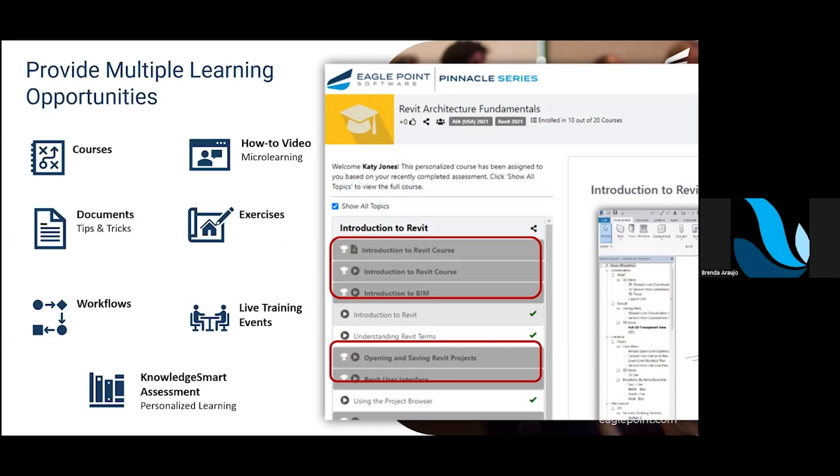It's all automated. Organizations can then track the progress of these completions and use the data to better align employees to projects.